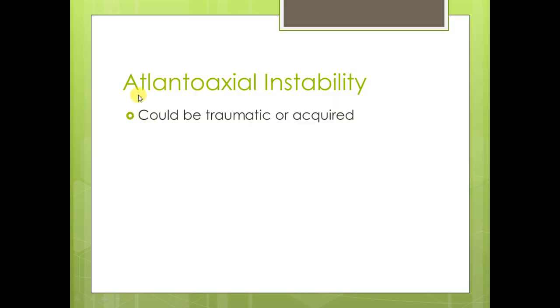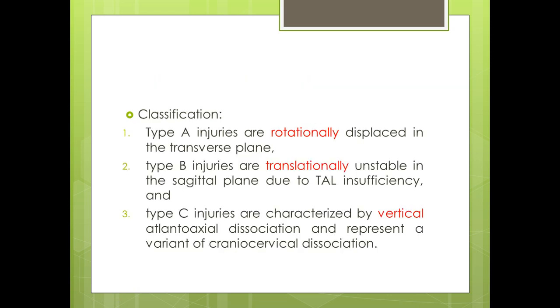First one is atlantoaxial instability. It's the same as occipitocervical regarding causes, traumatic or acquired. Acquired causes were rheumatoid and Down. There are some other causes we will see later.